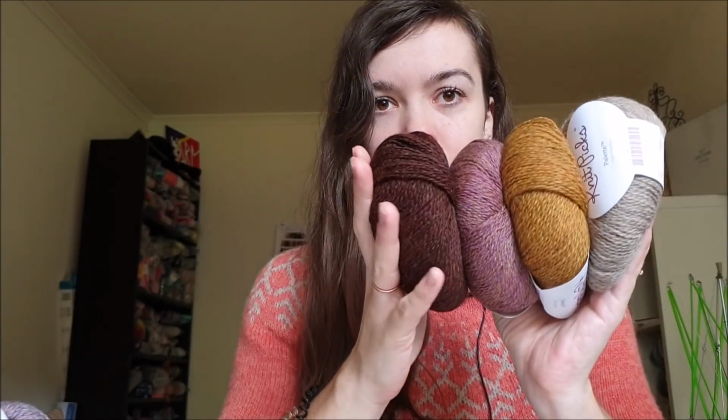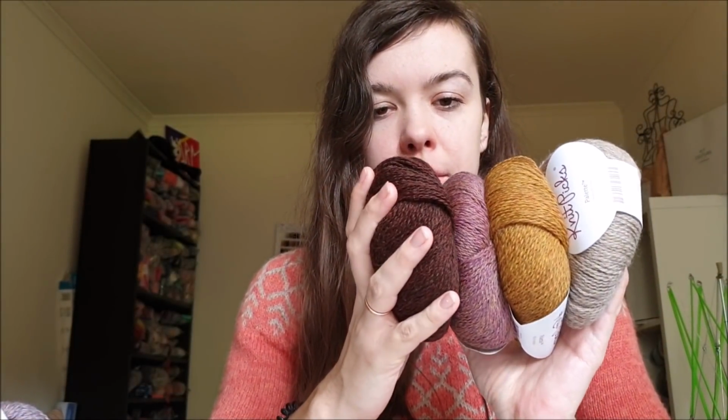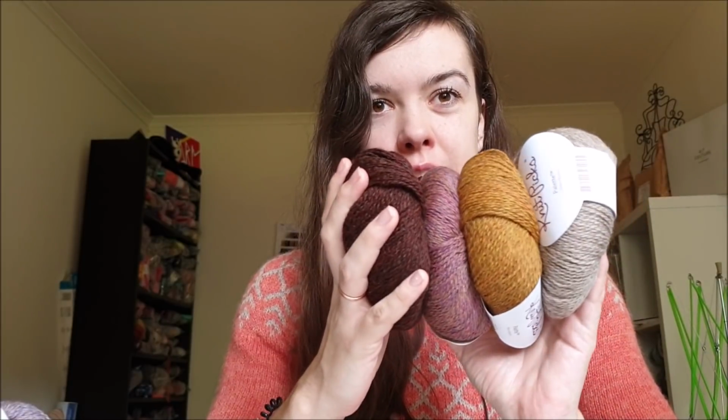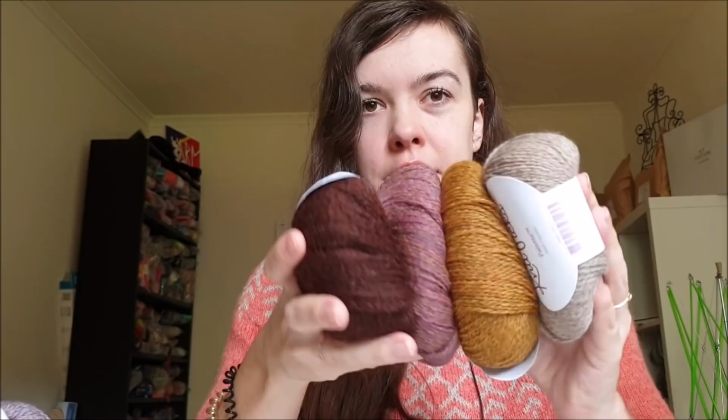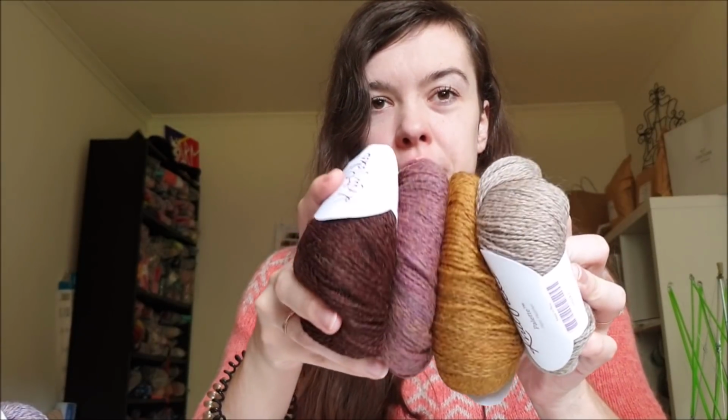It's kind of a random color. It almost passes for gray from a distance, but I really like it. And then I got a couple of single balls because I thought I might do some kind of colorwork cowl. So I got 4 different colors. One was actually exchanged because apparently they didn't have the color that I ordered in stock, so they gave me this one instead. But I just thought they look fun together.